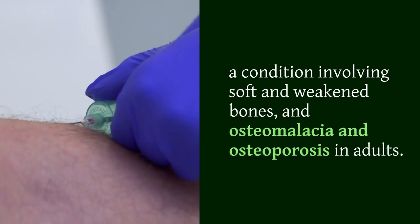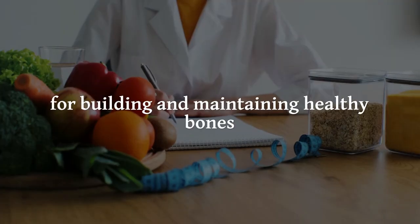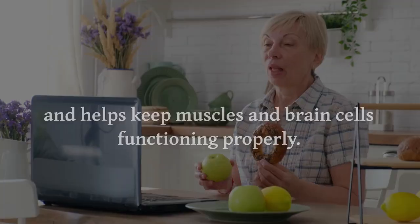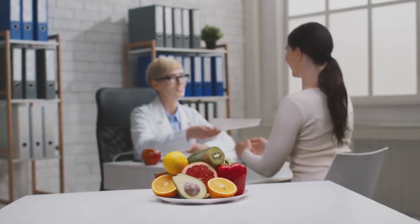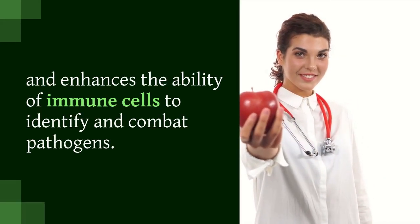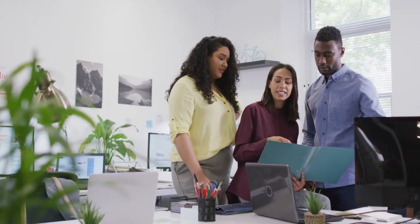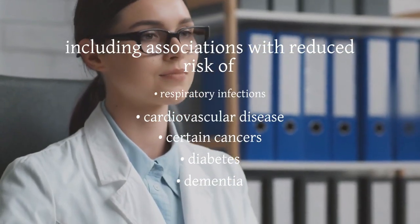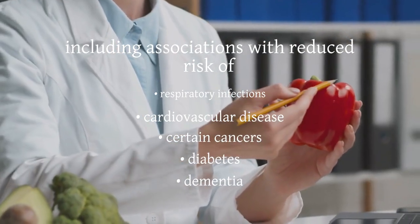Susie emphasizes that vitamin D3 is essential along with calcium for building and maintaining healthy bones, and that it also supports immune health and helps keep muscles and brain cells functioning properly. Beyond bone health, vitamin D3 plays a significant role in immune regulation. Weisenberger explains that it helps regulate the body's inflammatory response and enhances the ability of immune cells to identify and combat pathogens. Population studies and clinical research have suggested broader potential effects as well, including associations with reduced risk of respiratory infections, cardiovascular disease, certain cancers, diabetes, and dementia.